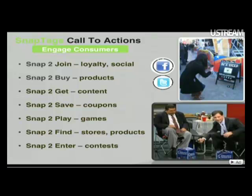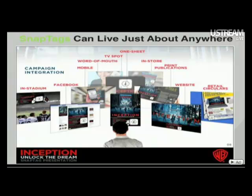How many of you out there have an app? Okay, our reader can be built within your app with our SDK. Next. It can live just about anywhere. This is a program we did with Inception: Facebook, online, word of mouth, TV spots, retail POS displays. Next.